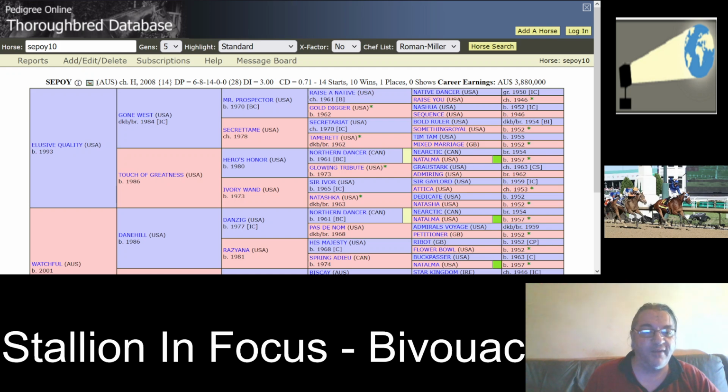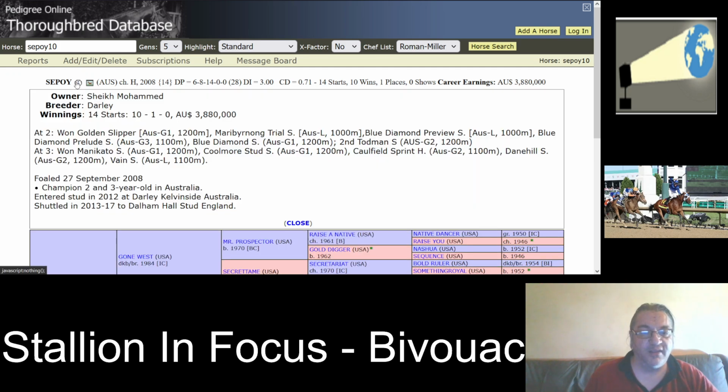People take a look at Sepoy, they will see that he won the Golden Slipper at 2. He also won the listed Maribyrnong Trial, so Group 1 winner at 2. And he won the Blue Diamond Preview as well. He also won the Group 1 Blue Diamond as well, and the Group 3 Diamond Prelude as well. At 3, the horse managed to win the Manicato against the older horses, the Coolmore Stud Stakes, against the 3-year-olds, the Caulfield Sprint Handicap. This was a Group 2 race. And he also had another one on the line to take out the Danehill Stakes and the Vane Stakes. Bivouac won the Vane, and the Danehill Stakes is a common race.